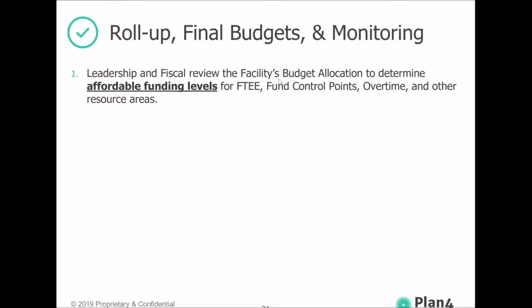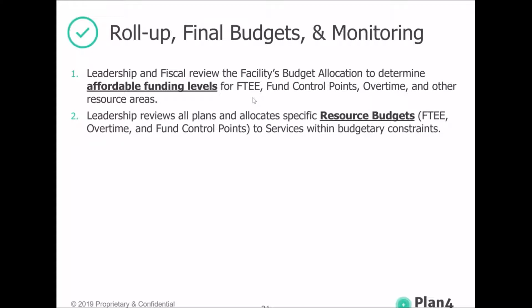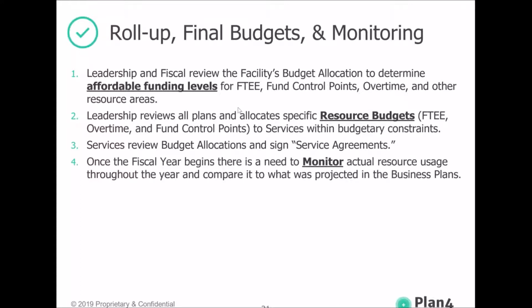So leadership and fiscal, they decide what they can afford. They go through that process. Then they actually allocate budgets to the services. All right, and so again, minimally, that's going to be FTE, overtime, fund control points. Then that's passed back to the service in the form of an agreement. It's all documented. Leadership can put special instructions in there so there's clarity on what's being approved. Okay, the services then can acknowledge or sign those agreements. How that's handled is different site by site. And then you move into this execution and monitoring phase.